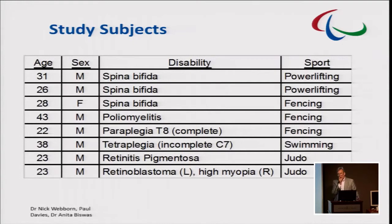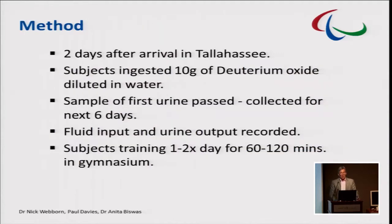This is a study that we did in the mid-90s, looking at a group of athletes who went to Florida for training, and the majority of them had spinal cord related disability, but there were a couple of visually impaired athletes as well. And what we did is, after they arrived in this environment, we gave them deuterium oxide, which they ingested, and we collected samples of urine over the next 6 days, and we recorded fluid input and urine output.